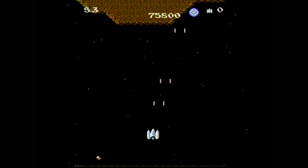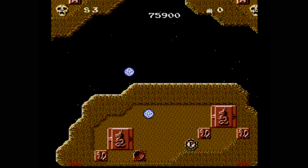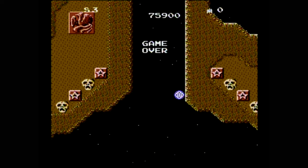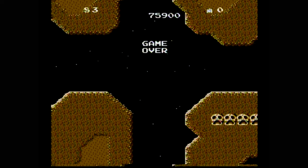And I can't stand these stupid blue homing things that I'm about to get destroyed by when your ship gets the slow speed option. You're doomed. It's Star Soldier for the Nintendo Entertainment System.